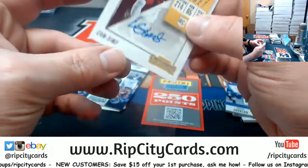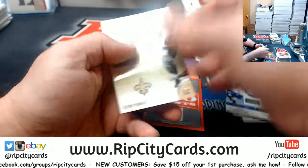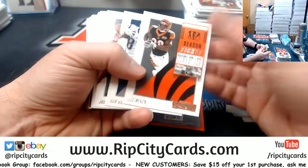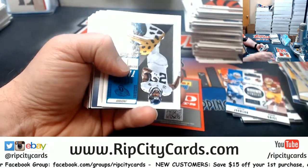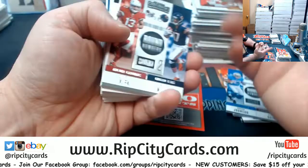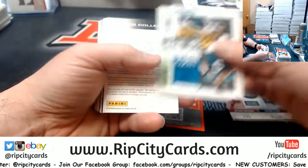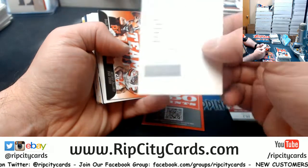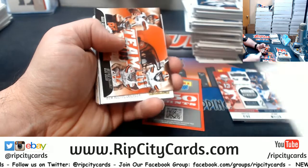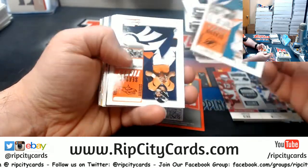Cam Sims, Redskins rookie ticket. Yeah, eight's a relatively easy filler away, probably. Right, I'm going to turn this over, and I'm going to bet you this is going to go completely the other way. Dear valued collector, congratulations on your DJ Moore. DJ Moore. Think about that one.